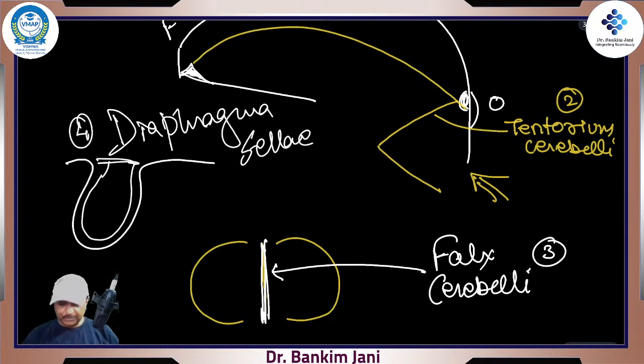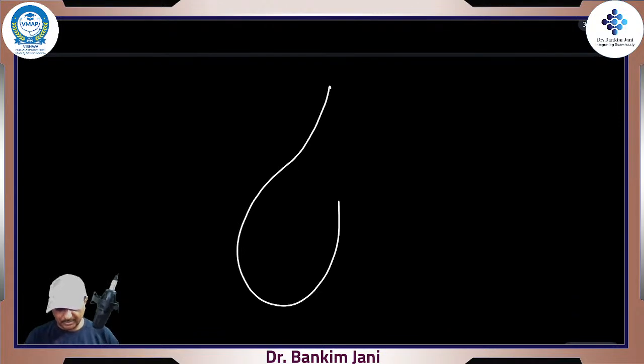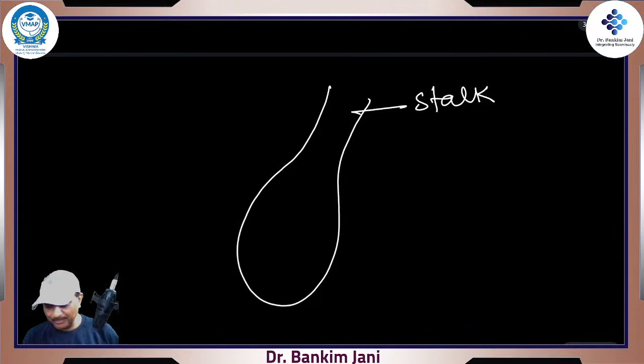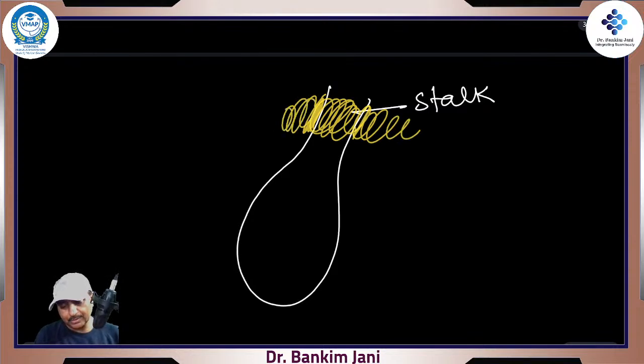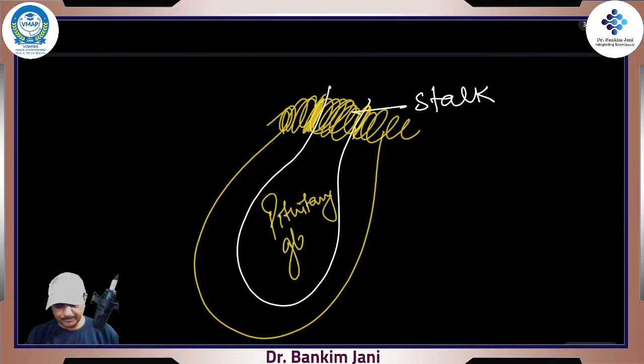This is the pituitary, and this is called the pituitary stalk. This diaphragma sellae, in fact, wraps around and envelops this pituitary stalk, and that's how this is formed. Obviously there is a bone over here, and this is a gland, our pituitary gland. Then there is the anterior pituitary, posterior pituitary, etc.